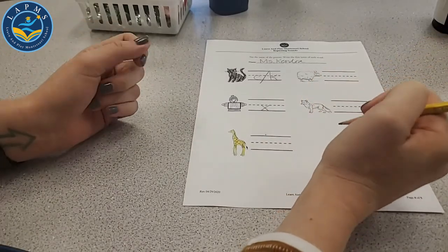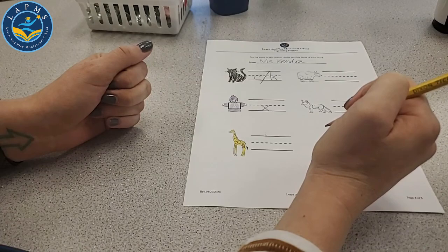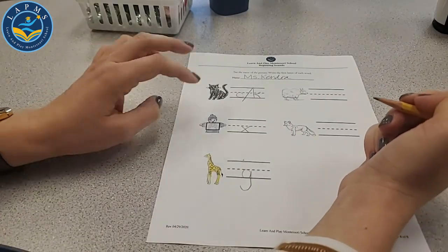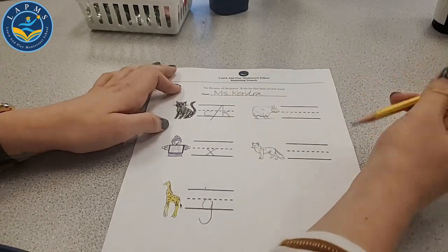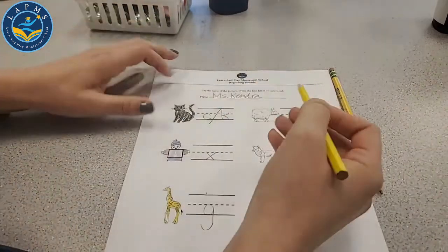What does giraffe start with? J, j, or g? G? Yeah, it starts with a G. That's right. Let's write a G on the line. Excellent job.